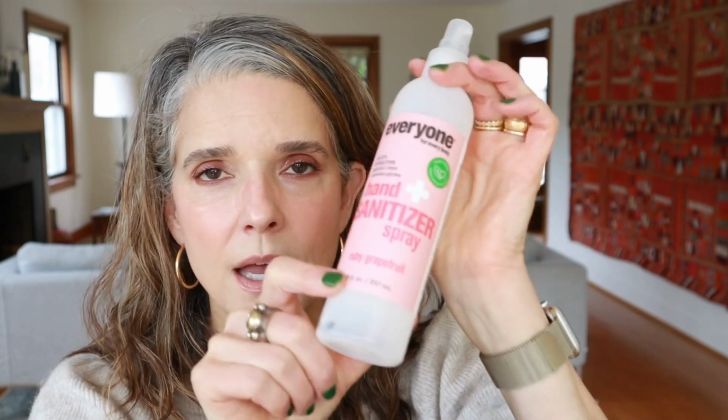So this has become my favorite hand sanitizer. So obviously I highly recommend it. Next up, I am actually going to dig around for the packages that I have of the Auracacia fizzy bath.